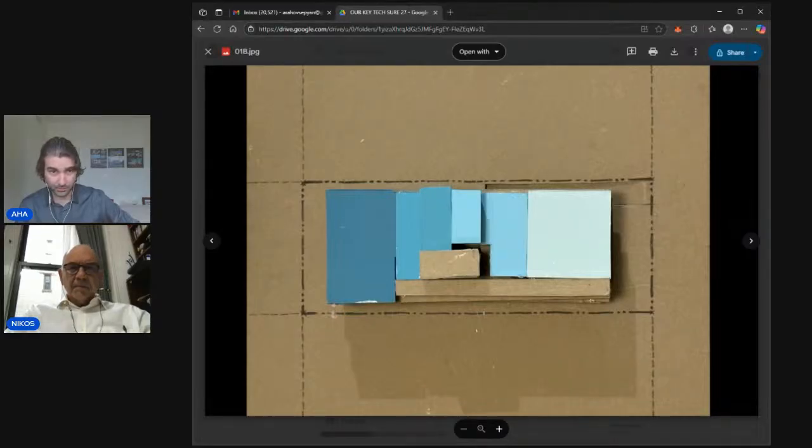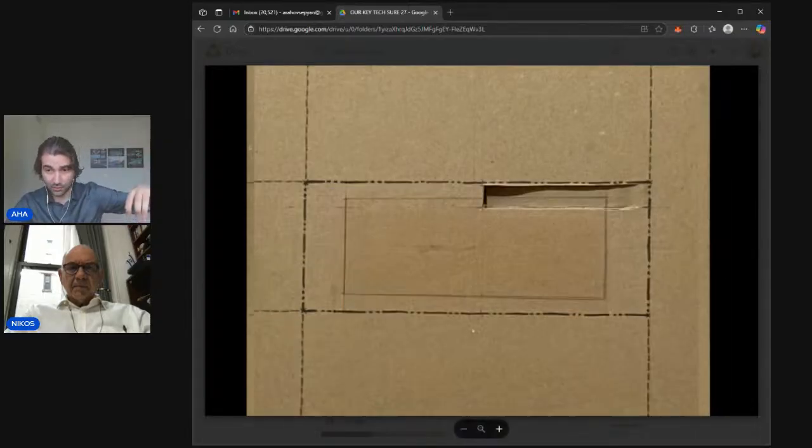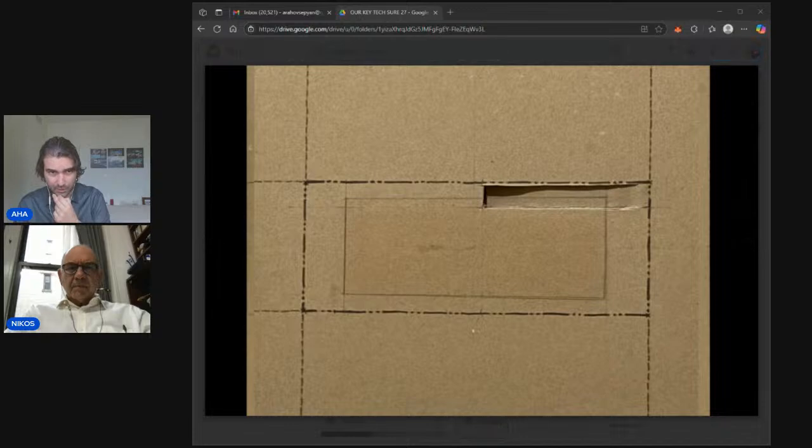This long, thin cardboard mass is the hallway, and then you see the elevator, and the blue are various housing units. So this is the aerial view, and then this is the ground view. You have to cut out the driveway. So you see that driveway cut into it with the notch.